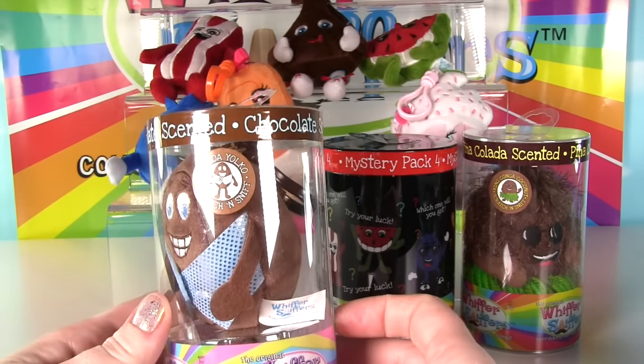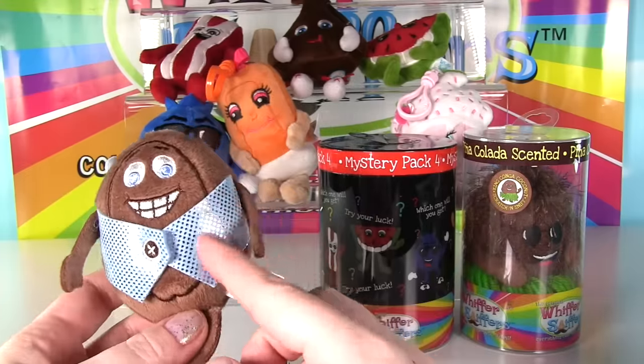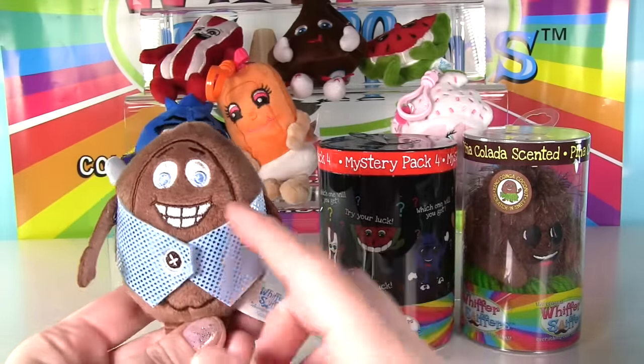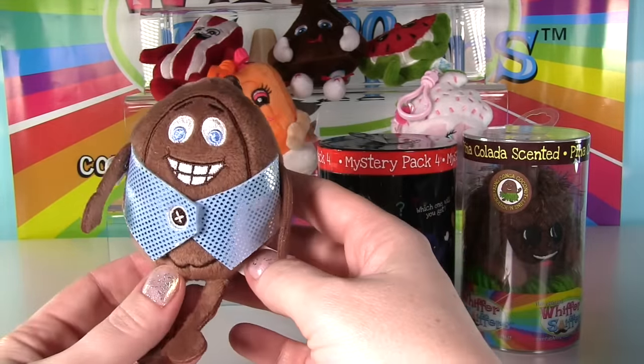Look at this guy, it's Coco Yoko. Oh, I love his little shiny vest. He looks like a little cocoa bean. Look at his big smile and his little legs. Oh my gosh, he's so cute.